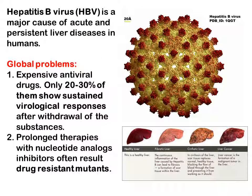The focus of this work is on hepatitis B virus. This virus is a major cause of acute and persistent liver diseases in humans. If left untreated, hepatitis B may cause cirrhosis and liver cancer.